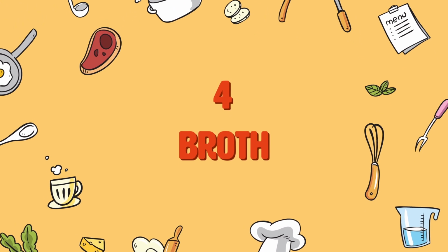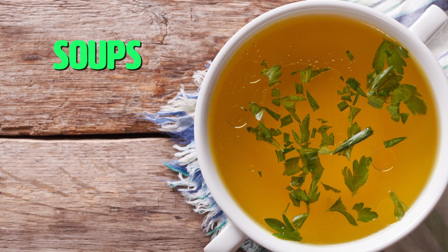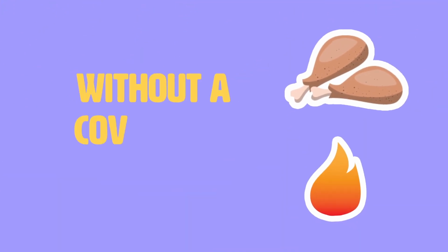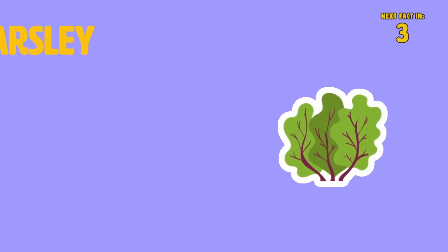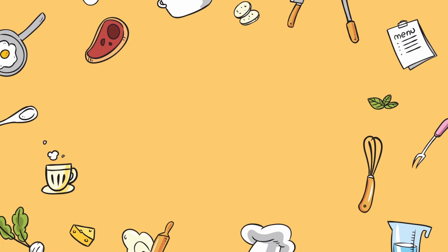Number 4. Broth. Getting a clear broth is the most important part of a lot of soups, sauces, and other dishes. You need to cook a chicken on low heat without a cover for 3 hours. Don't let it boil. After cooking it for 1.5 hours, you can add parsley, celery, carrots, and onions.